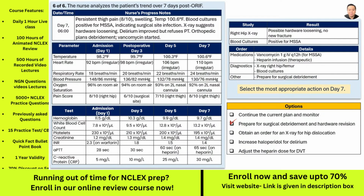This is quite tempting because she's already on the vancomycin, right? And also on heparin. Yeah, you might possibly have selected this one. But here's the thing. We've already passed the threshold where monitoring would be safe, and she's had persistent symptoms despite the antibiotic dosage, and the imaging showed hardware instability, which suggests the infection has extended to the bone or the implant itself. And the blood cultures are also positive.